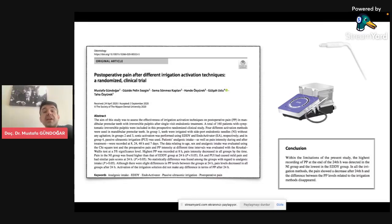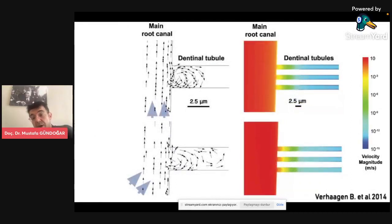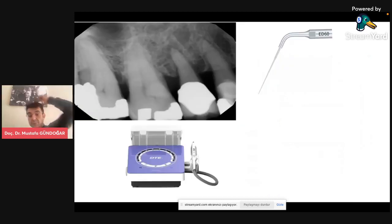Of course, you should be very careful while using these techniques, because an open apex tooth will cause accidental procedures if you don't examine your radiography carefully. So you should be very careful while using this. What about the lateral areas, isthmus areas? What should you do? Using your passive ultrasonic irrigation in an intermittent way is really very important to clean these lateral canal areas. So please don't use your passive ultrasonic irrigation device more than 1 minute. After every 15 or 20 seconds, please stop, refresh your sodium hypochlorite, and go on with passive ultrasonic irrigation.